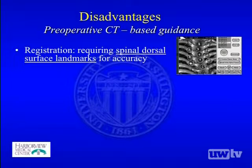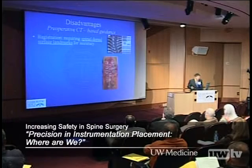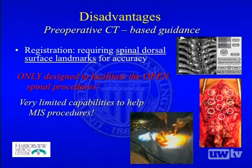So sometimes you really have to register each individual vertebra as you go through the surgery. Also, preoperative CT-based navigation needs the registration of the dorsal surface of the spine. Therefore, you really have to open it to find it and then match it to the computer imaging system. So it can only be used for open surgery, and has almost no use in minimally invasive procedures.